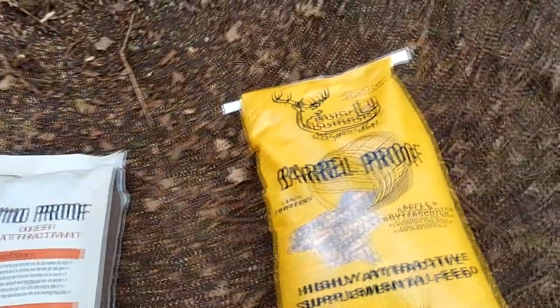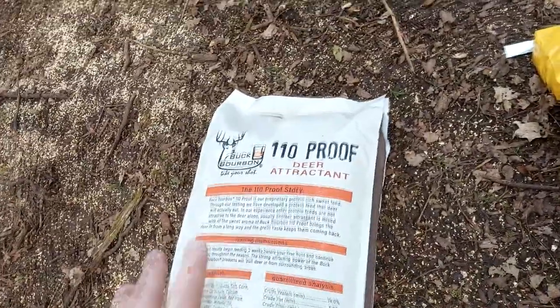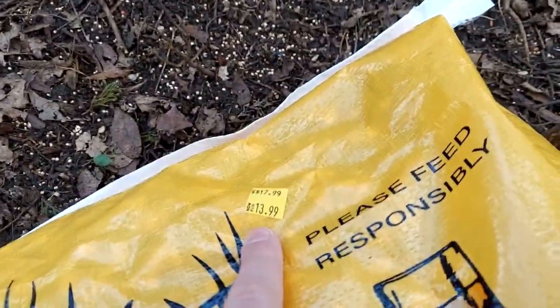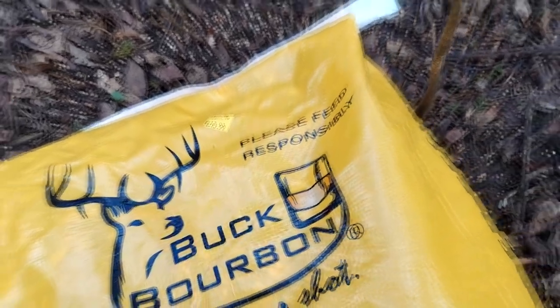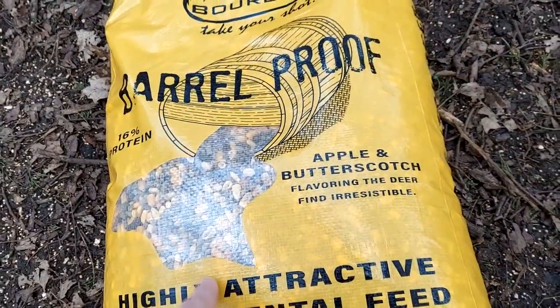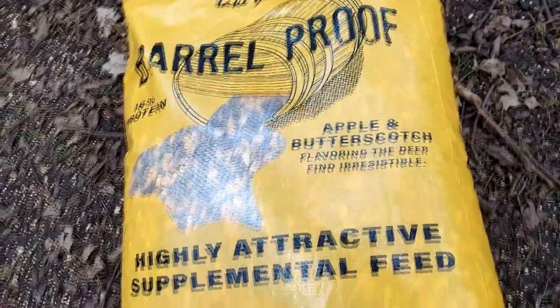Then, the second one, and I got this at Tractor Supply, like I said. I want to say it was 20 bucks or 25 bucks, I forget. I got this one because they had it on clearance for only 14 bucks. I couldn't tell you the regular price. Like I said, I got it on clearance. So, this stuff, you can see, has a lot more corn in it. Apple and butterscotch, highly attractive feed, it says. Flip it over.